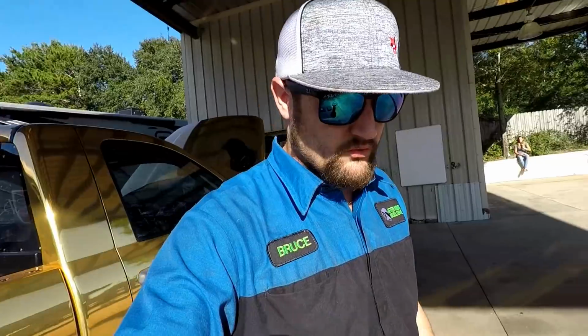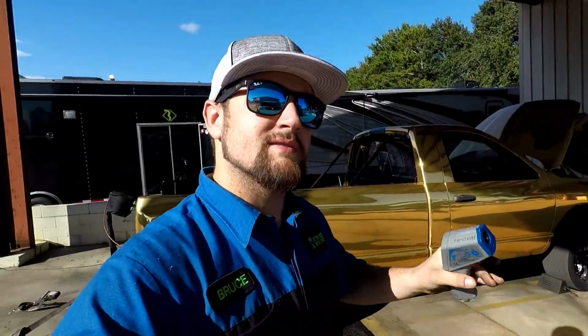We're gonna do a fuel only pass and just use the nitrous to spool the turbo and see what it makes. Depending on what it makes, we may go back and throw a little bit of nitrous on it, I'm not sure, but we're gonna get it fired up now and see what it makes.